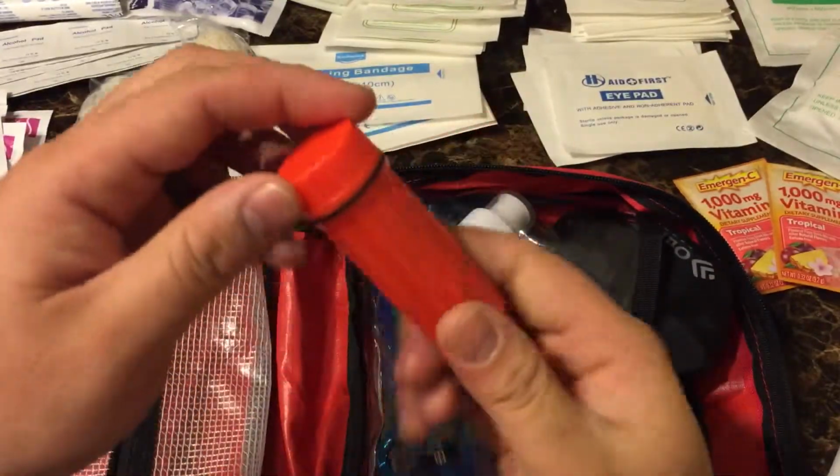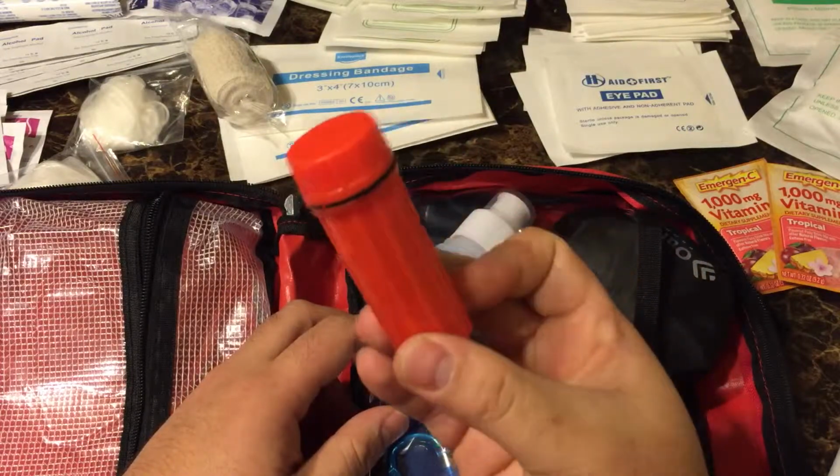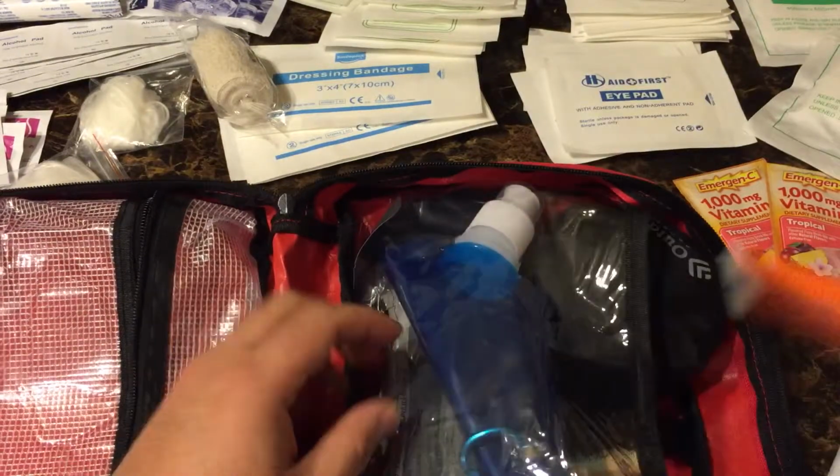And you got your matches, your common matches. I think I got this at REI for like $1.50. You know, you got your matches, strike it, right? I'll open it for you.